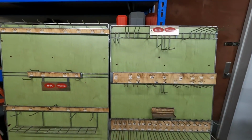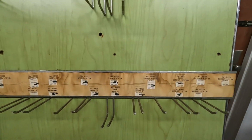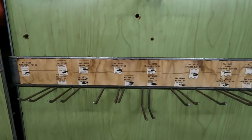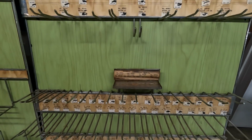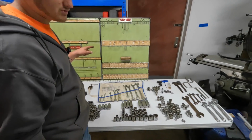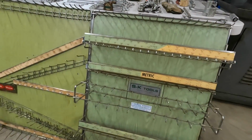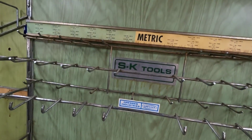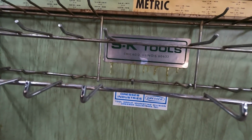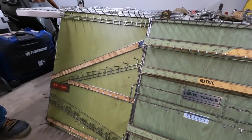I don't think I'm going to use this socket accessories rack, with extensions and universal joints and adapters and all that. I don't think I'm going to hang that one up because I don't think that's going to work out for my tool display. And I'm probably not going to use this socket organizer. So I think those two will probably go up for sale, but I do plan on using the wrench rack.